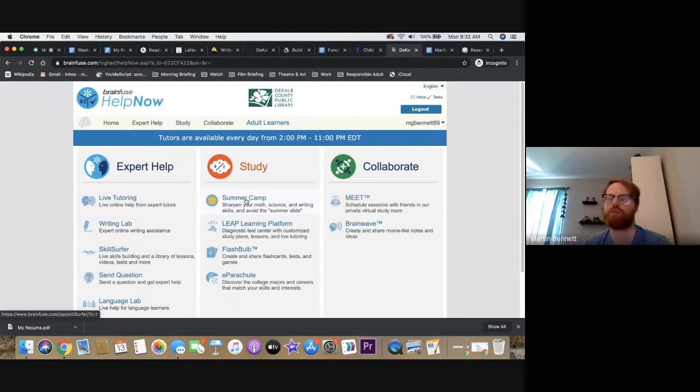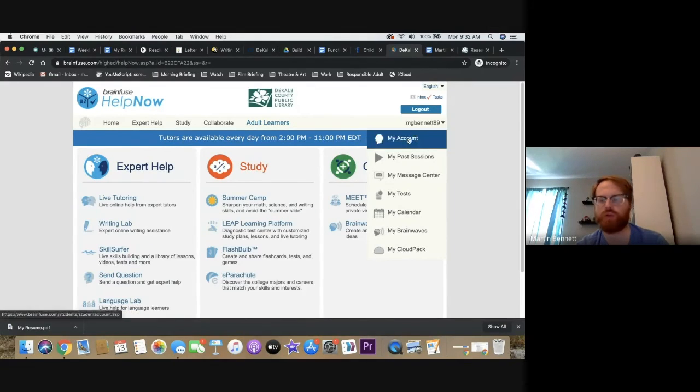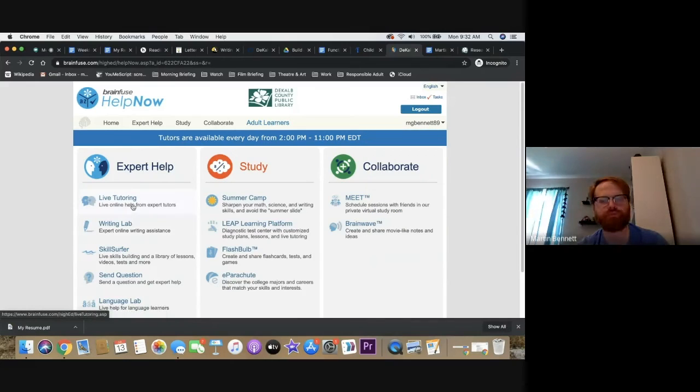Help Now from BrainFuse has a lot of resources that you can use. The first thing, you do want to make sure that you've registered and created an account through the library. You get a library card number and PIN number you need to use. Make sure you do that.